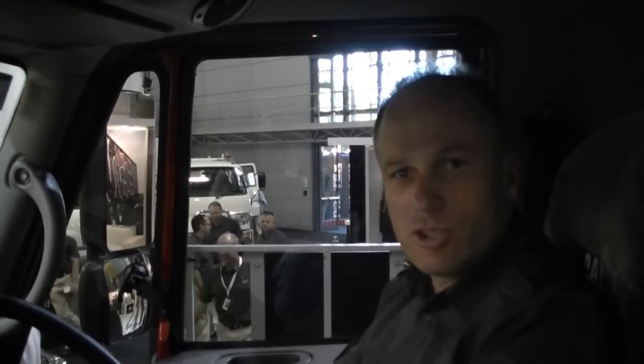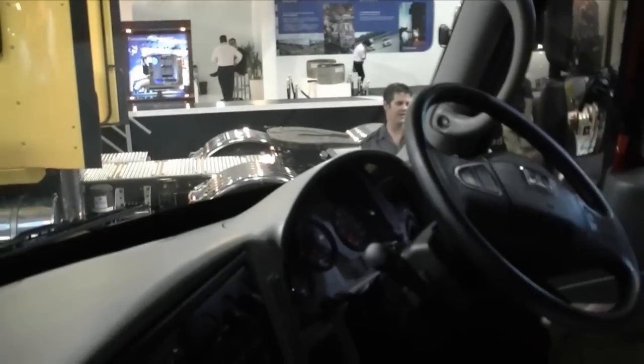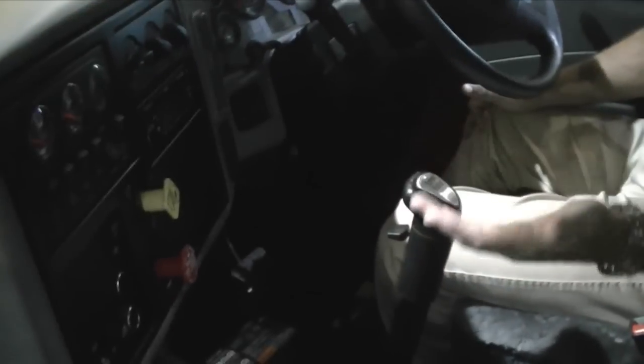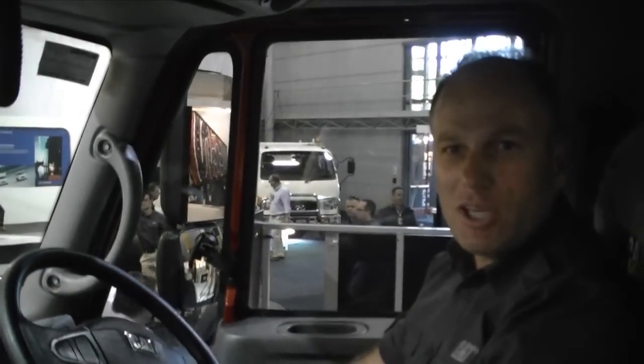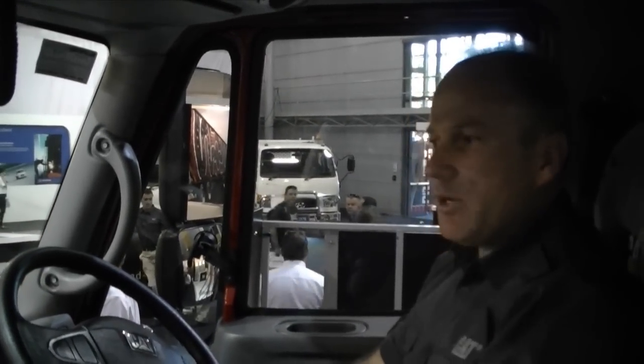We're sitting here today in the Cat CT610, which has the C13 engine. We've got an 18-speed Eaton Road Ranger. I think most of your drivers out there would be familiar with the 18-speed box, and it's nice and easy to drive. We've got a nice vision out of our windscreen.